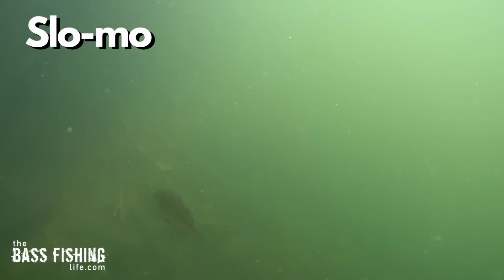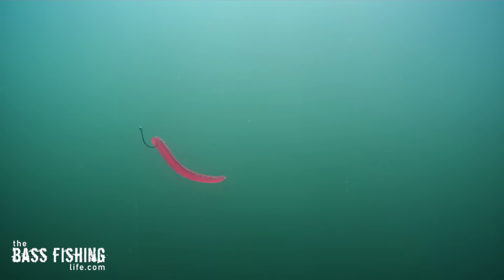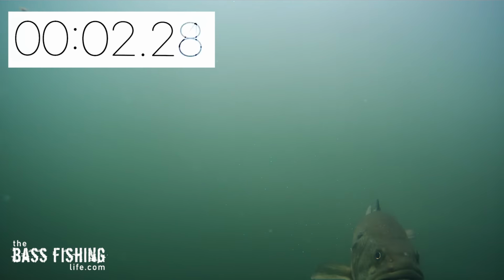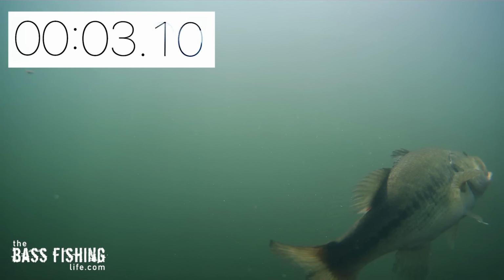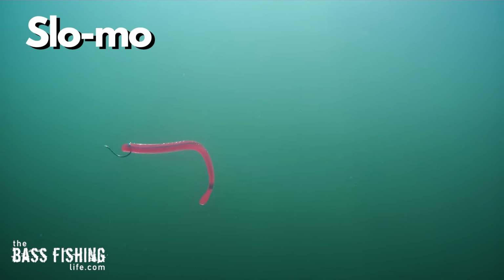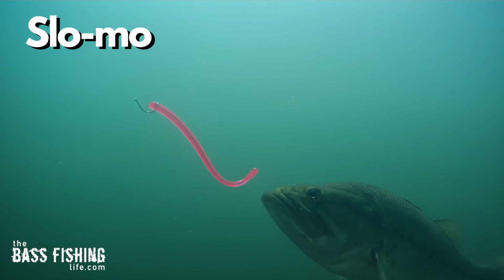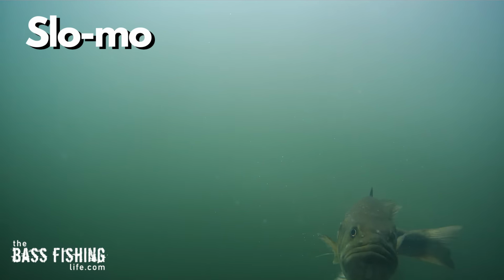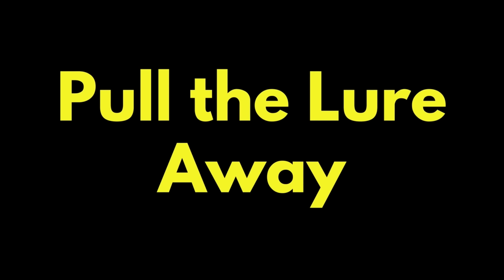Now, I've shown you this footage before, but I wanted to time it and give us an idea of how long it takes before that bass has the worm and hook positioned in its mouth to get a hook set that is not a swing and a miss. It takes roughly 3 seconds for this fish to fully get that bait so it can actually be caught. The mistake we often make as anglers is not to give the bass enough time to position the lure. We will swing away and pull the lure away from the fish too soon.